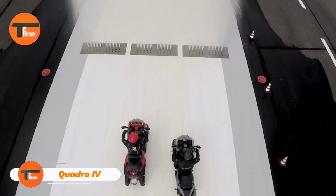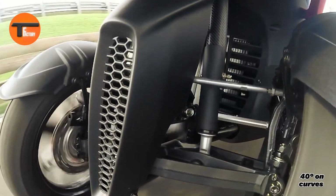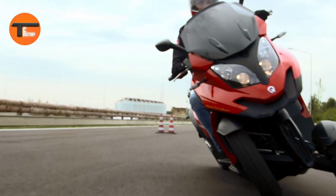Quadro IV. The Quadro IV is a unique vehicle that doesn't fit neatly into either the motorbike or car categories. With its 4 wheels and ability to lean up to 40 degrees on curves, this scooter offers unmatched stability and agility. It's ideal for city rides or suburban commutes.